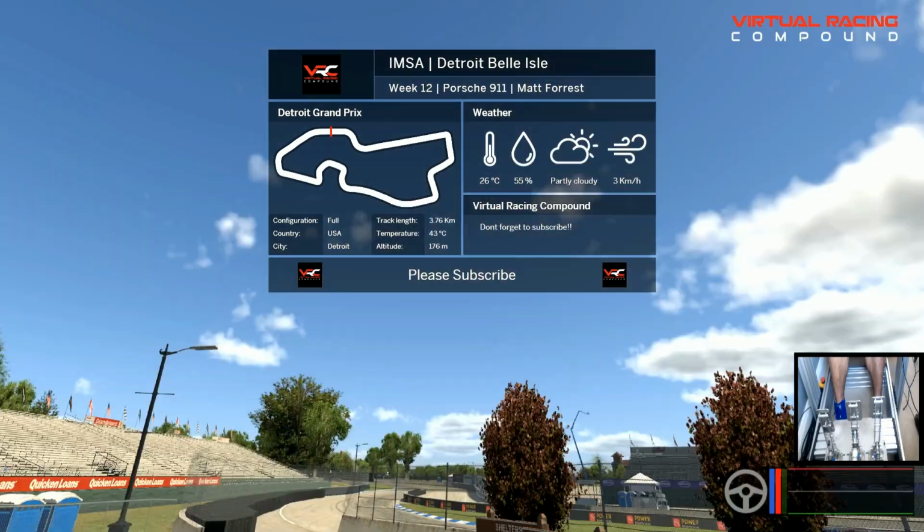This is IMSA and in the Porsche 911 RSR round Detroit Belle Isle. The track this week is a bit slippy. It's an afternoon race and survival is the name of the game. First off, we'll show you a flying lap and then we'll walk through where I would look for braking markers. So without further ado, let's get into the first flying lap and then I will see you in a couple of minutes.